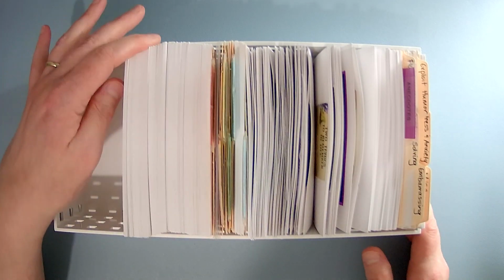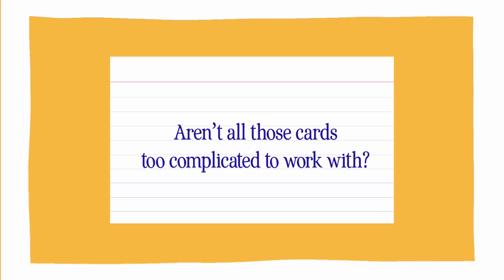Is this clutter? Absolutely not. Is it a lot of cards? Yes. But again, it is very intentionally organized in order to help me, not hurt me. Now, last but not least, isn't it too difficult or complicated to work with? And I thought about that for a second.